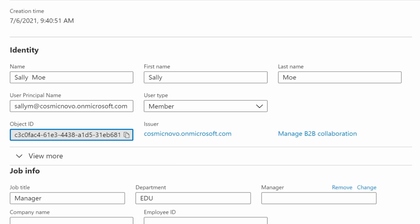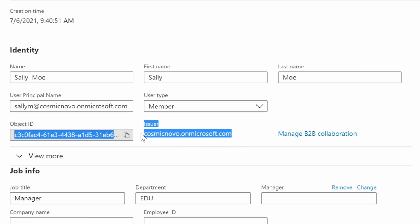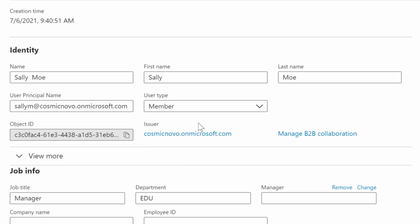Here's our object ID. This is an encrypted version of our object ID. This is not something you would want to display on public things like I'm showing right now, but I don't care because I'm not worried about somebody trying to hack into this, since this is just for teaching purposes. And then the issuer, and that is Cosmic Nova at onmicrosoft.com, meaning this is the domain or the owner, if you will. In this case, it's talking about a domain. Who is the issuer? It's this domain.